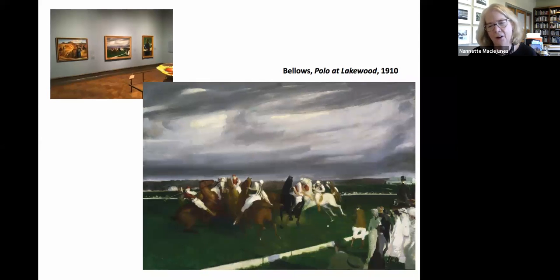And his father sometimes is described as an architect. He was a builder, not an architect. But his father had great professional ambitions for George, and they did not quite align with George's passion. George went to Ohio State, he was on the yearbook staff, and he was also a very gifted amateur athlete. But he really wanted to be an artist.